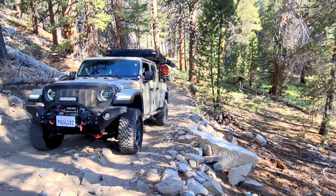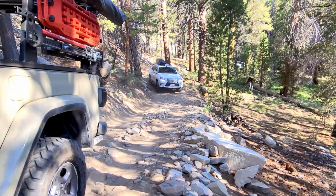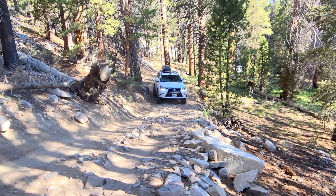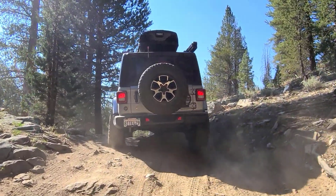The next day, after having our breakfast, we packed up and went to look for the river crossing. We actually missed it yesterday because we decided to secure our campsite first. And so, here it is.